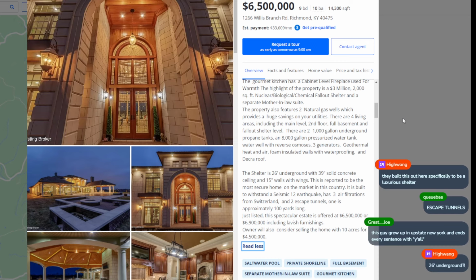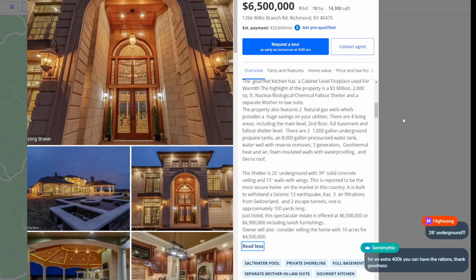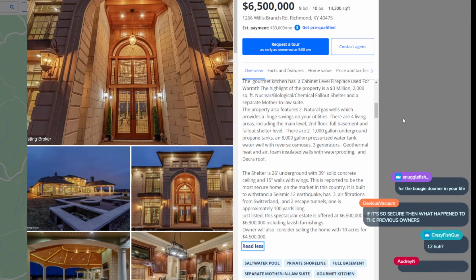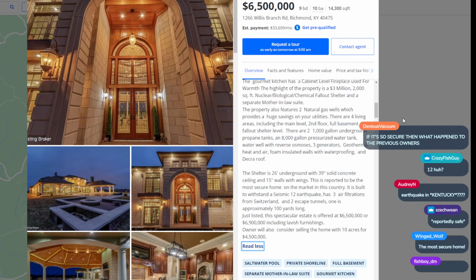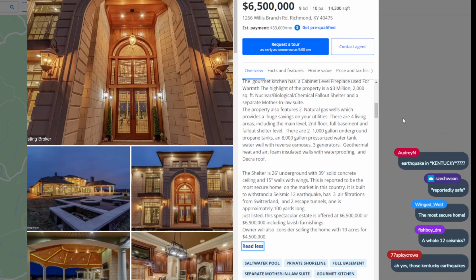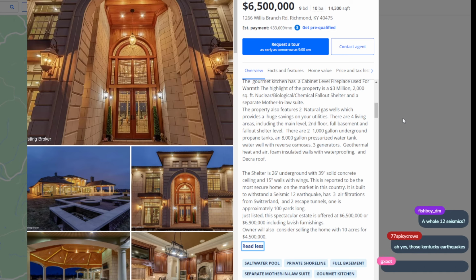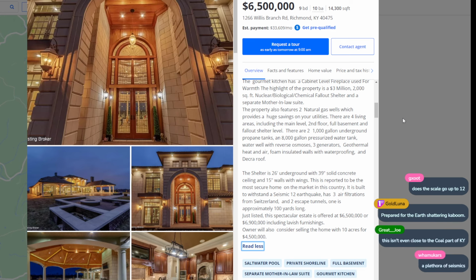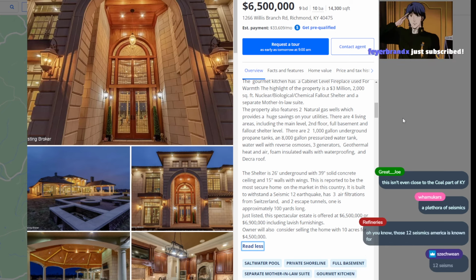Built to withstand a seismic 12 earthquake? I'm sorry? 3 air filtrations from Switzerland, 2 escape tunnels, 1 is approximately 100 yards long. 12 seismics, a whole dozen seismics, folks. That's a lot of body waves. Yeah. Looking through the pictures, I'm like, okay, this is a crazy survivor. But reading these specs and the hunt and just like the 100-yard. Oh god.